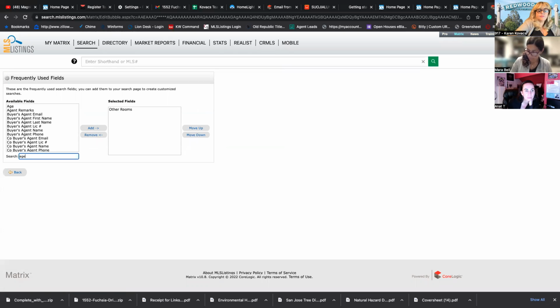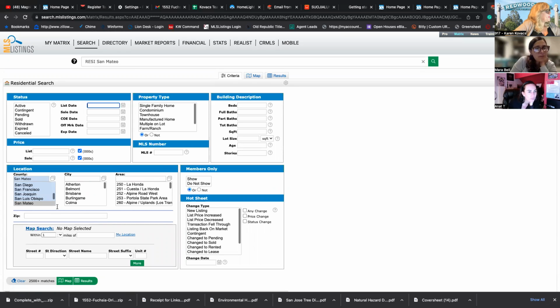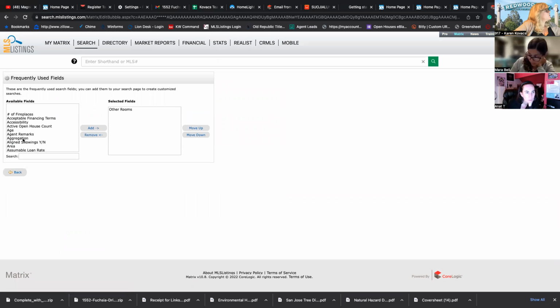Agents. Interesting. Available field. So you manually type it in. I think there was another way. I have to remember now. At first I did that, and then afterwards it was additional field. So you add anything additional, like if you're searching for how many fireplaces you want in the house. Co-buyer agents, listing agent, office agent.